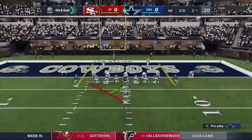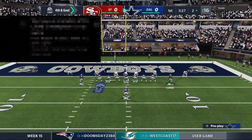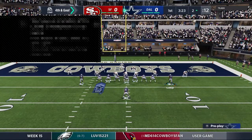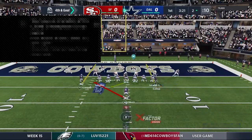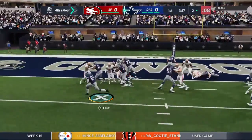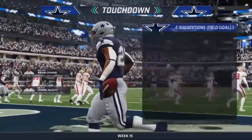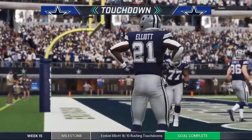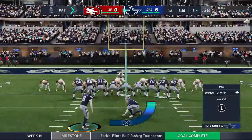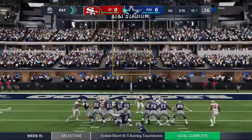Can this defense hold him out? Here we go now. 4th and goal from the 2. Running with Elliott. And he'll get in. Touchdown, Cowboys. Ezekiel Elliott, his 19th touchdown now on the season. And the Cowboys have taken the early lead.